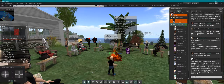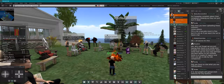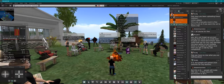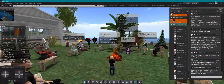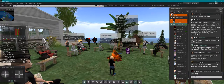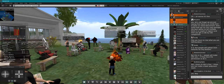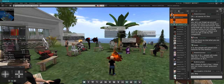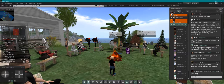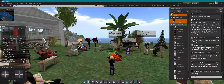Now, is there any way we could tie land impact to triangle count? Guys, I do have to ask you to please keep it civil. There's not any point in getting into insults here. Please just debate on the issues. Sorry, Medu, what were you saying? I was asking if there's any way you could tie land impact to triangle count.